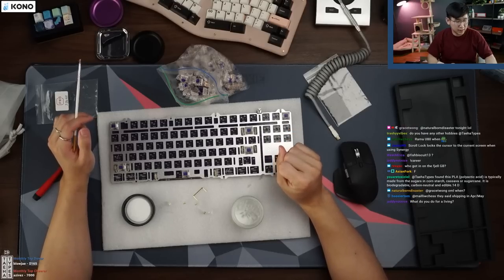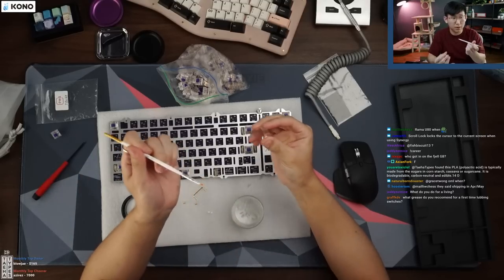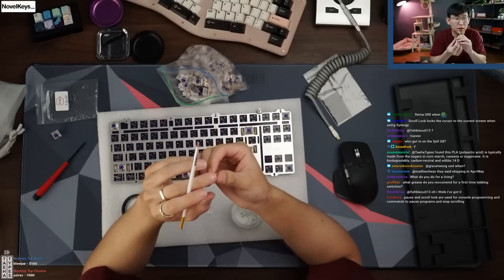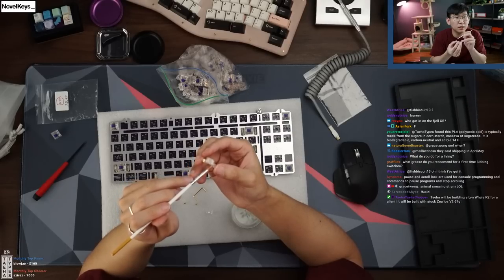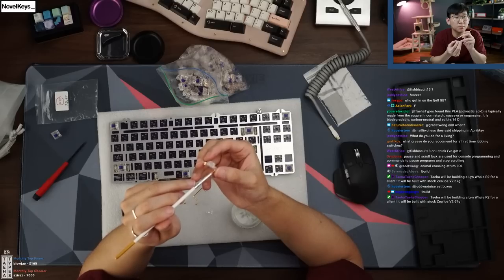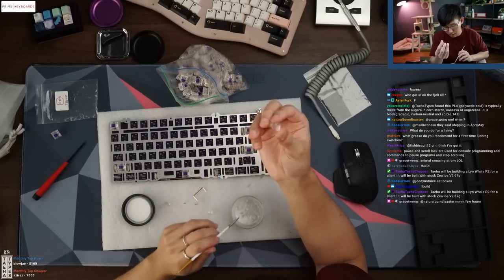What's tonight, Grace? Found this: PLA is typically made from sugars and cornstarch, cassava or sugarcane. It is biodegradable, carbon neutral, and edible. Nice. Animal Crossing strum. Oh, I see.